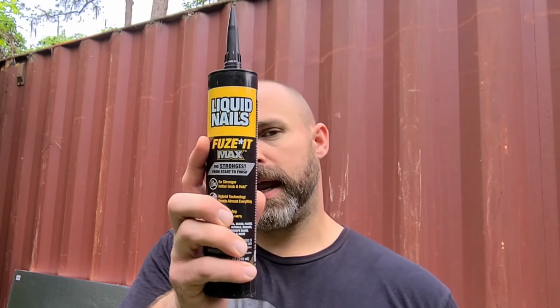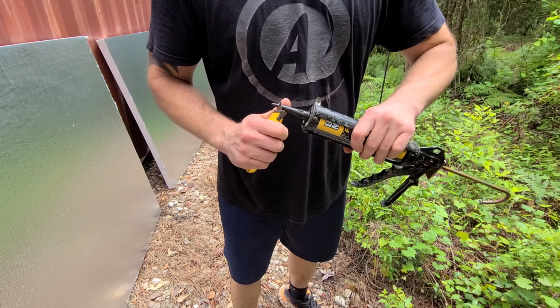So for today's project, we're going to be using Liquid Nails Fuse It Max. Not a paid promotion. I wish this stuff was like 11 bucks a tube, but it's the strongest from start to finish supposedly, and it has 5 times stronger initial grab and hold. Since I'm gluing to the vertical surface here, I figured let's try that, because I don't want to sit here and hold these things forever, and maybe they'll stay. They're very light, so I'm hoping it's going to work.